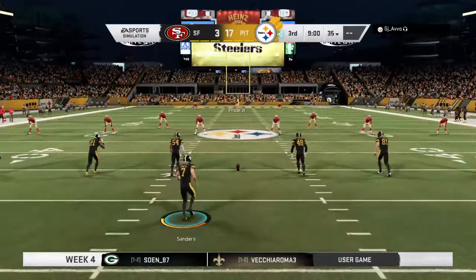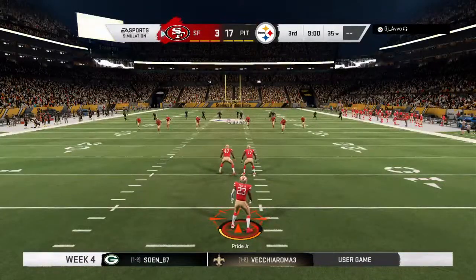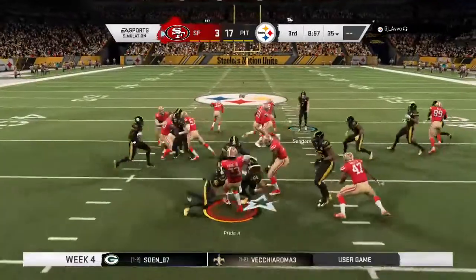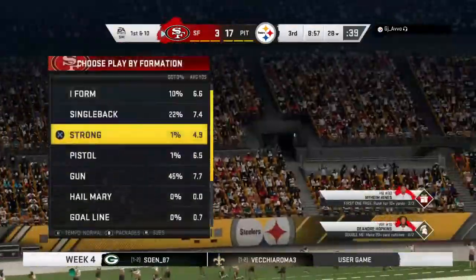Both teams appear ready for the fight ahead, and we resume action here in quarter number 3. This is taken at his 4. And he'll take it past the 25 and up to the 28-yard line.